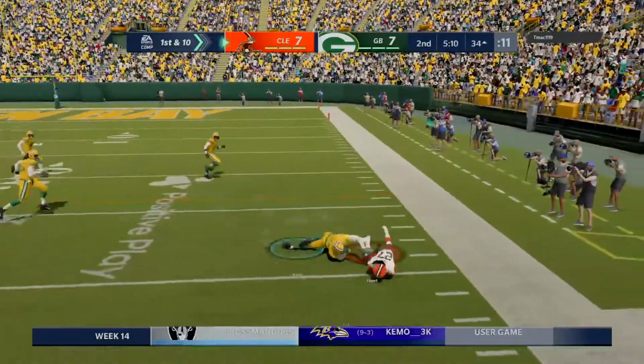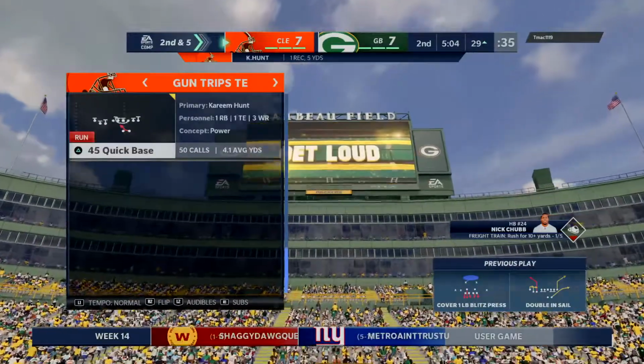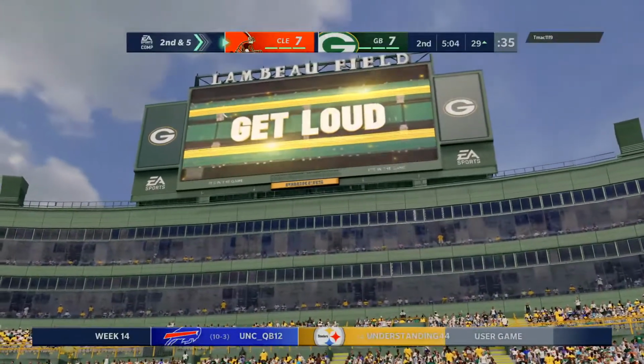Mayfield able to find Hunt out of the backfield. And he'll work it inside the 30 to the 29-yard line. Call it a gain of 5, and it'll bring up a second down at the Packers' 29-yard line.